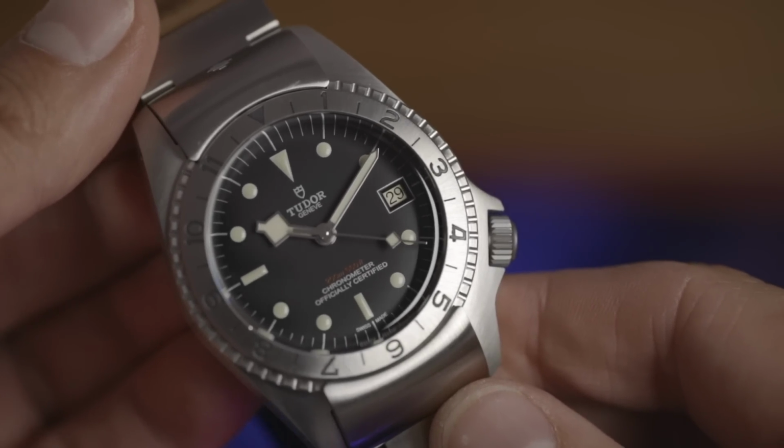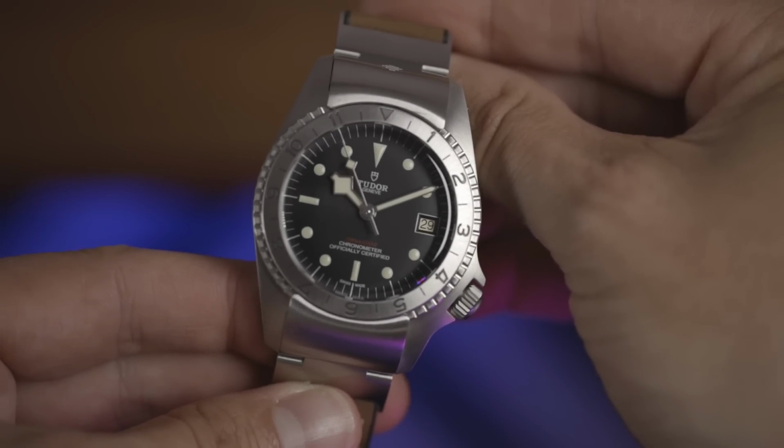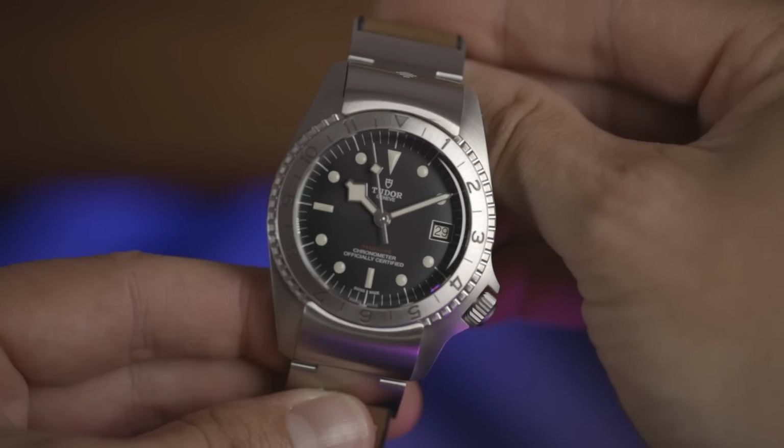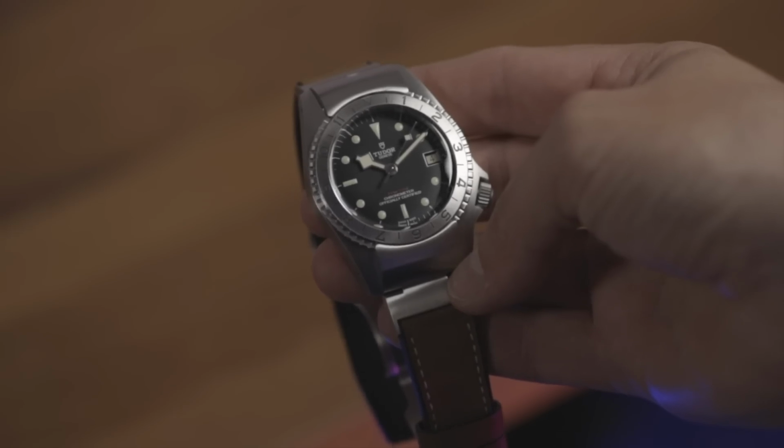And for someone that doesn't like a date window, you know what? I quite like this one because they've matched the date wheel with the patina colouring on the lume. And it just gives this watch a vintage vibe. Just enough not to annoy anyone that doesn't like vintage aesthetic or annoy anyone that just loves a modern watch. Hands down, I think this is probably my favourite dive watch dial Tudor does.